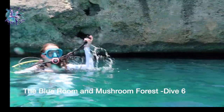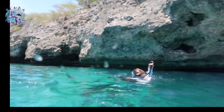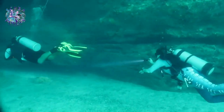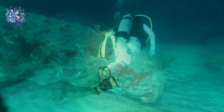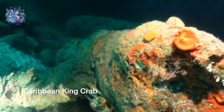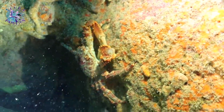Famous Blue Room is definitely worth the dive. It's actually a cavern because you can ascend into it. The Blue Room is lit in such a unique way as the sunlight can reach inside of the cavern through the underwater entrance. It has an amazing blue tinge inside. Fantastic for underwater photography. You can see lots of life.